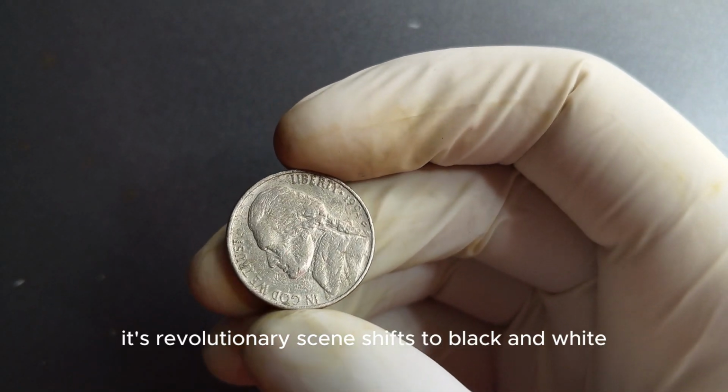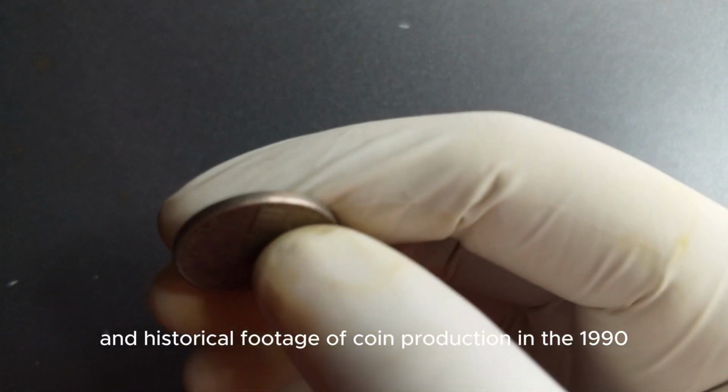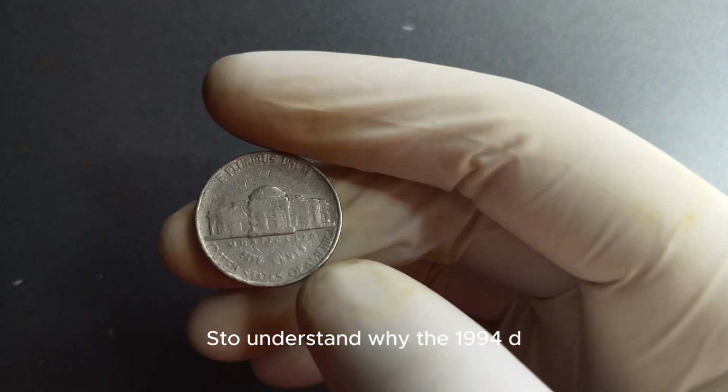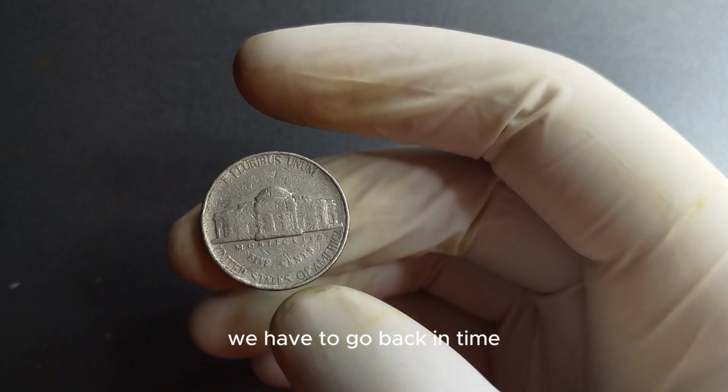Scene shifts to black and white photos of the Denver Mint and historical footage of coin production in the 1990s. To understand why the 1994 D Mint mark nickel holds such astronomical value, we have to go back in time.